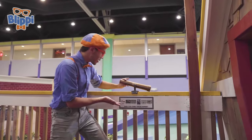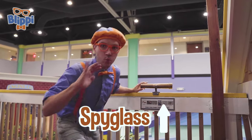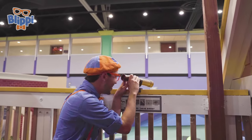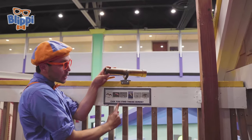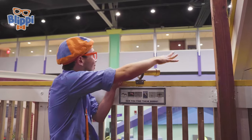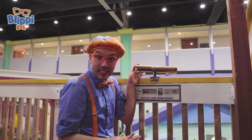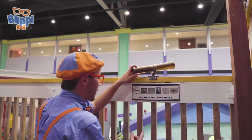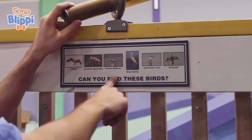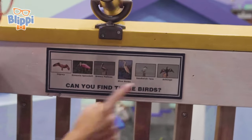Whoa, check this out. You know what this is right here? Yeah, this is called a spyglass, and this will help us see really far away. Whoa, I can see so far from here. And hey, look at this. Can you find these birds? Yeah, there's all different birds over on the wall and hiding in all different places, and we can use the spyglass to see if we can find them. Okay, we want to find an osprey, a roseate spoonbill, a brown pelican, blue herons, sandwich terns, and anhingas.